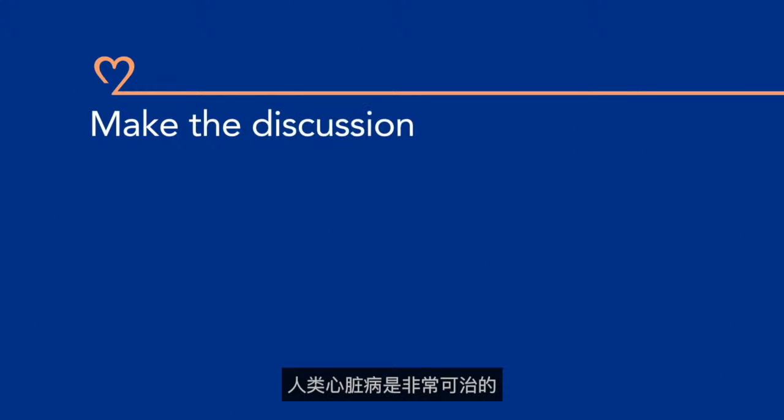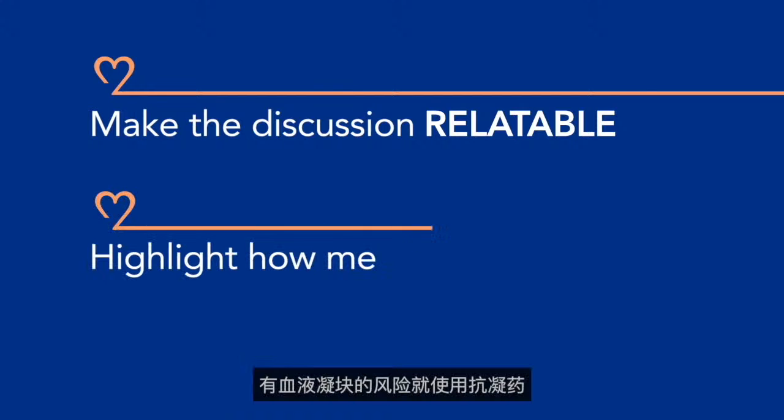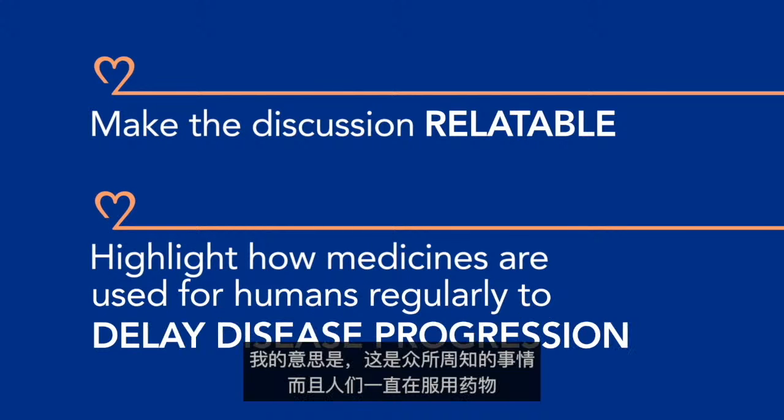Okay, what about if you flip it to the other side? What about yourself? Would you take a drug that makes you live, let's say, 10 years longer without symptoms? Would you take this pill if I give it to you? Well, maybe not from you, Gerhard, but if my doctor told me this pill would change how long I would live, I would absolutely take it. I think people do that all the time, and we know that heart disease is very treatable in humans before you ever get sick. Blood pressure reduction for hypertension, antiplatelet drugs if you have blood clot risk. This is a known thing, and people do take medication all the time.